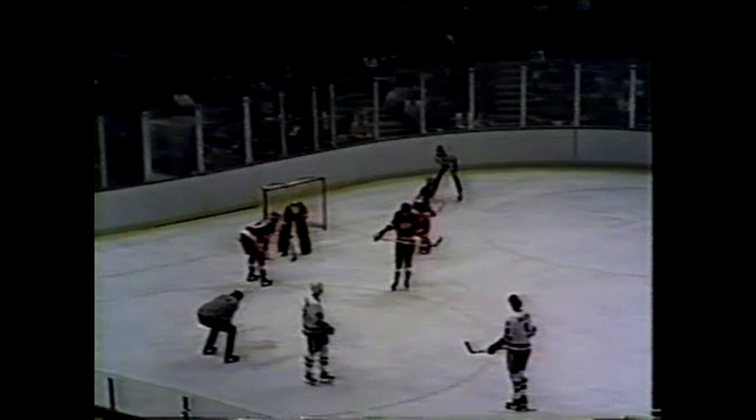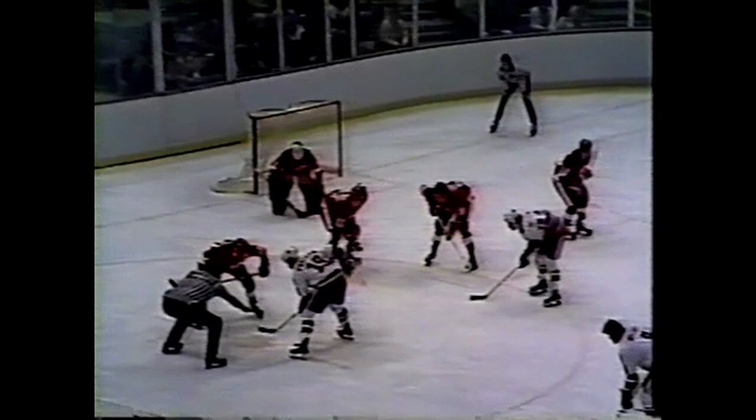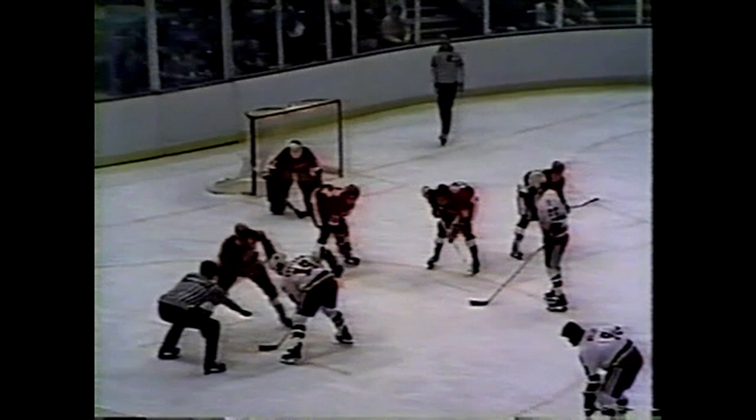Well, the big line of the Islanders now. Trottier, Gillies, Bossy, Potvin, Lorimer. Trottier in against Dale McCourt. Puck still not dropped by the linesman Flaherty. Now it is, and the Islanders win it.